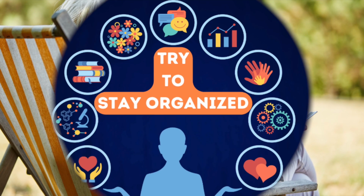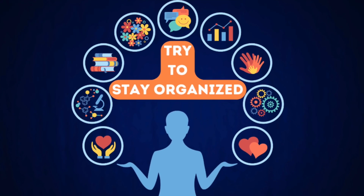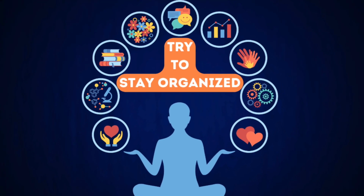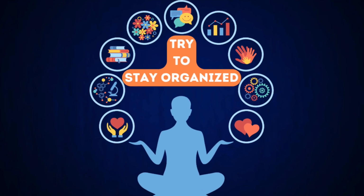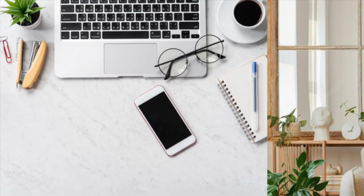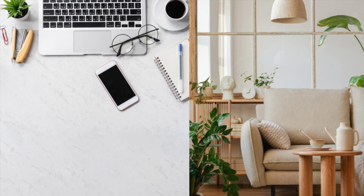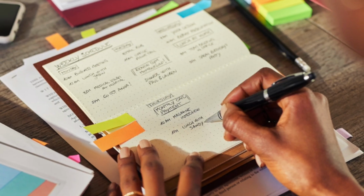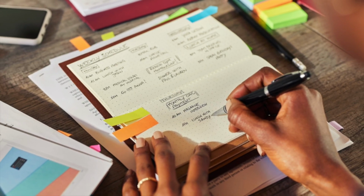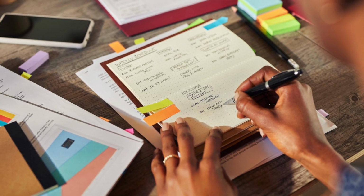Sixthly, try to stay organized. Clutter, both physical and mental, can negatively impact your ability to remember things. If you keep your working and living spaces tidy, it's easier to remember where you set your phone, keys, or wallet. Similarly, a planner can help keep you mentally organized, making it easier to remember appointments, tasks, and other responsibilities.